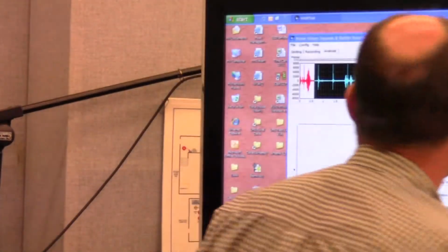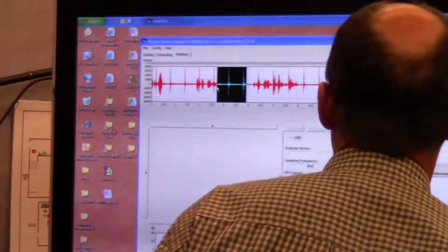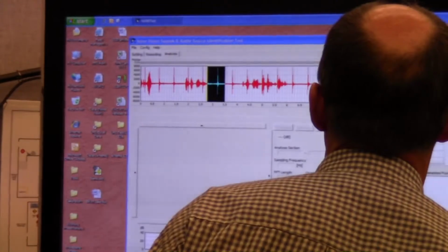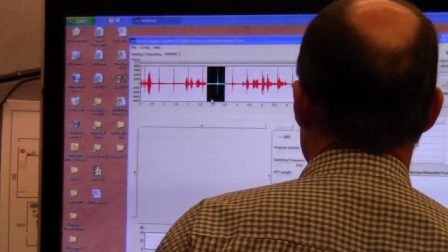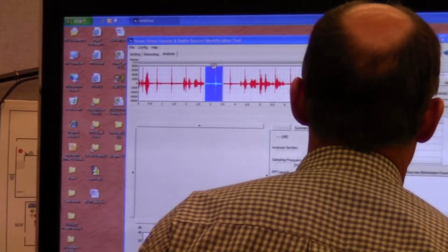And we can take a look at this and zoom in on just one of them and play that. Oops, I picked a little bit farther than I need to. And so there's the click from the metronome. We'll add this as an event, and then we'll do the analysis.